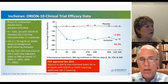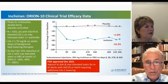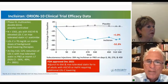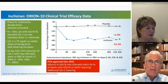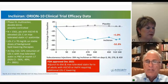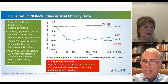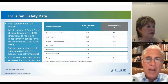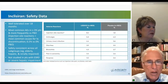ORION-10 was one of the many ORION trials that demonstrated clinical efficacy. Here you see that 52% reduction at day 510. The drug was approved December 2021 as an adjunct to diet and maximally tolerated statin for adults with ASCVD or heterozygous FH who require additional LDL cholesterol reduction. Again, this drug is administered initially, then at 3 months, then every 6 months thereafter in the clinic. Safety data also well balanced. Most common AEs, of course, were injection site reactions.